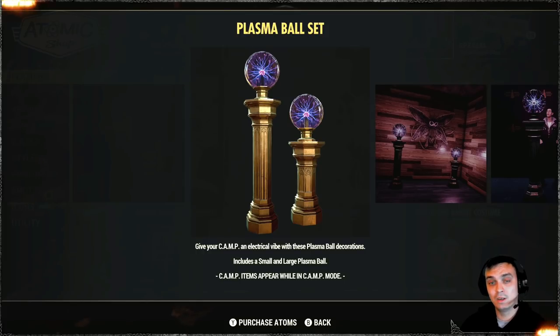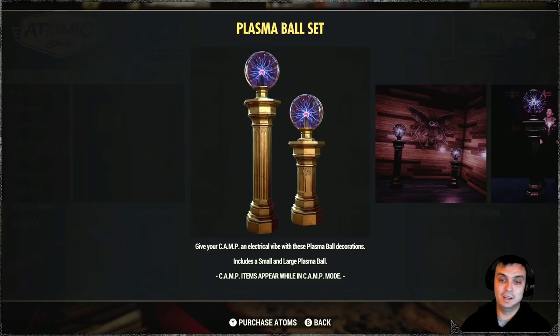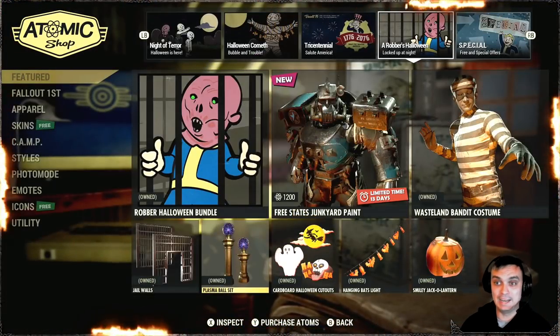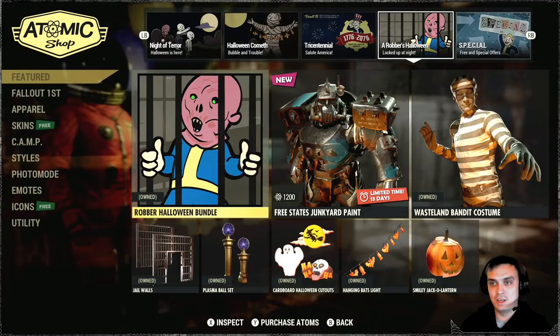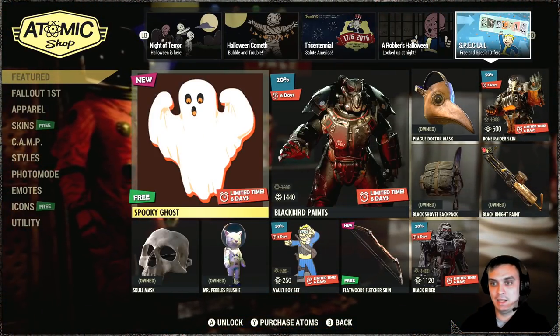So you can make your camp very shiny and still have your light budget, because, you know, the light budget is limited to 50 items that you can place, right? From the light section, obviously. So these three sections did not change. The only section that has changed is the special one. Yeah, there's no more tabs. And this is what we got at the special tab.